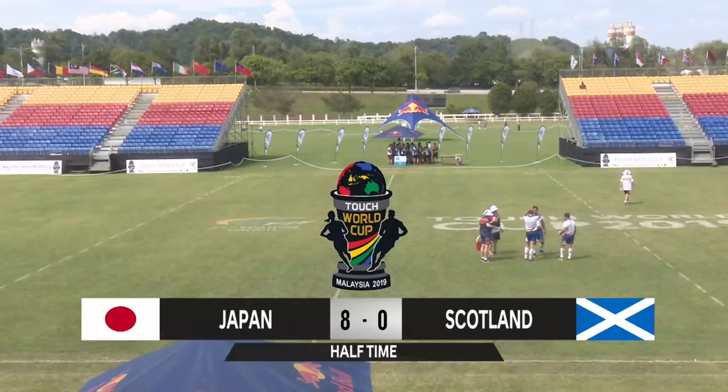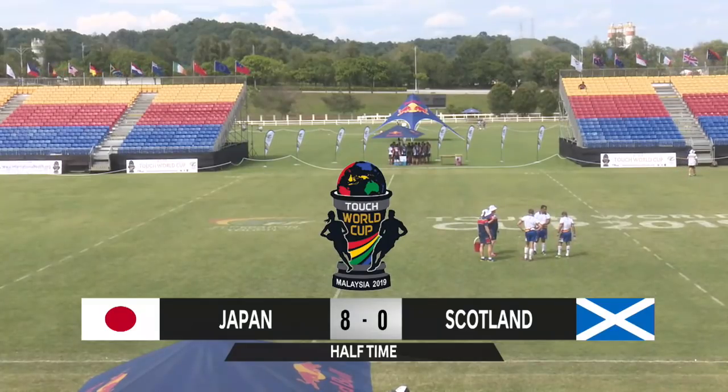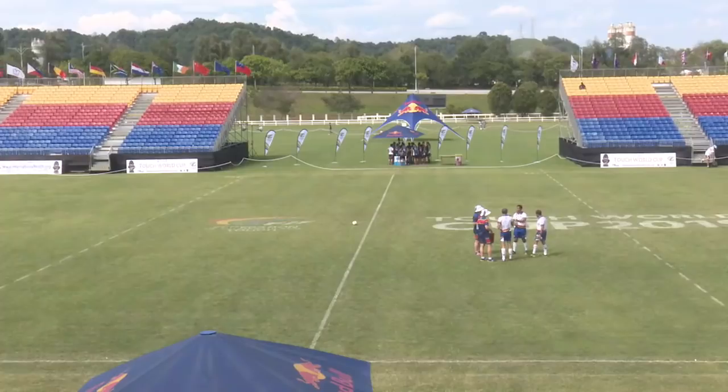when you're out there on the field with bodies running at you and pressure coming, and the Japanese have handled it fairly well in this first half. I'm hoping to see Scotland be able to regroup here a little bit at half time and come out and show a real fighting spirit, and see if they can get a few on the board and challenge the Japanese.